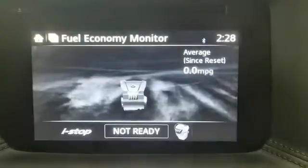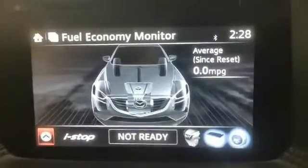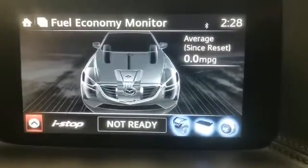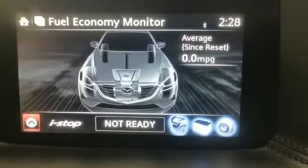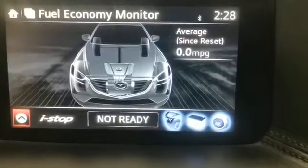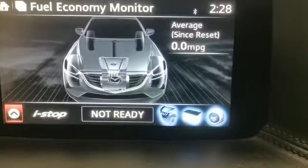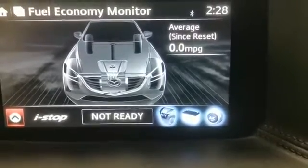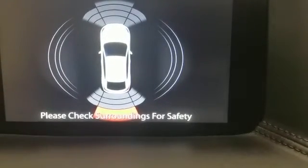Fuel economy monitor, as I said, it's got i-stop, which means if the car is i-stop ready, it has to be under certain conditions. You drive up to a red traffic light, take it out of gear, the engine will stop, put it back into gear, it will start when the light turns to green. Really excellent system, has its environmental benefits and in terms of saving fuel as well. So really great spec.